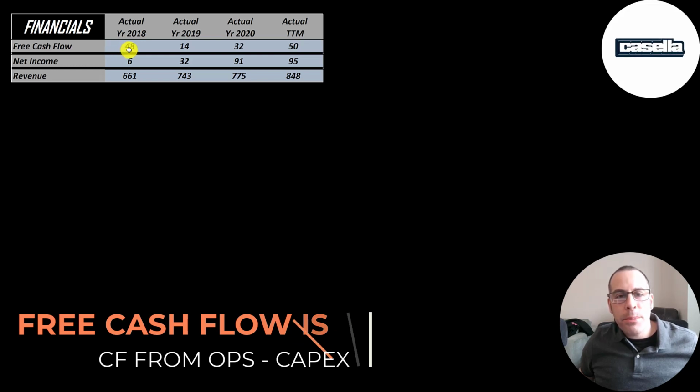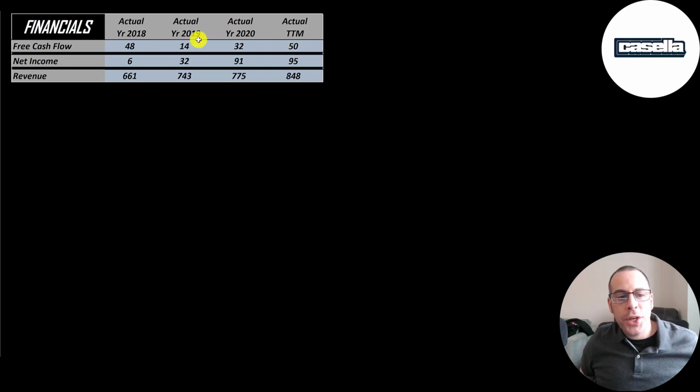They have positive and pretty consistent free cash flow each year. It was low in 2019 at 14 million. It peaked in the trailing 12 months at 50 million. Net income is the profit or loss on the income statement. It's revenue minus expenses. And that goes up every year from 6 million to 95 million. Revenue is the sales for the company, and that also increases every year from 660 million to 850 million.